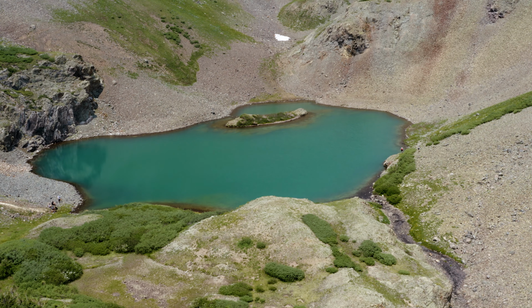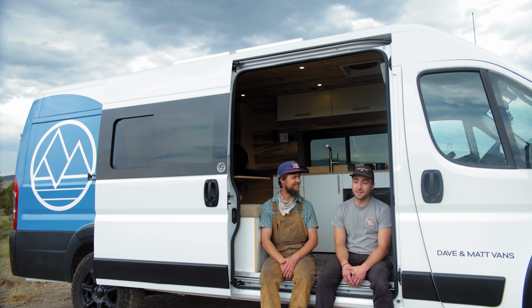And if one were to camp there and wake up there in the morning, you could get an alpine start ahead of pretty much anybody on a nice high mountain hike. You know exactly where that is.